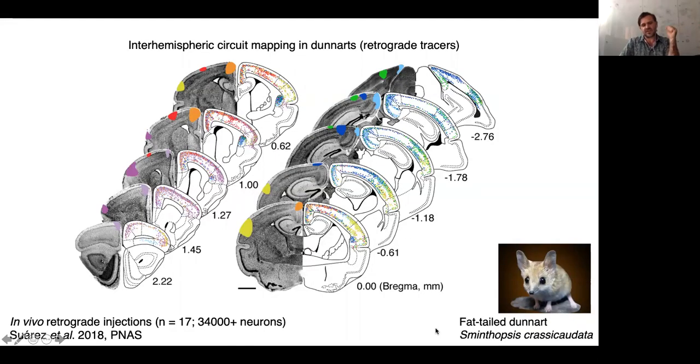So then we did injections in the stereotaxic frame to actually map the circuitry of connections in the dunnart. And one of the main things that we found is that there is homotopy.